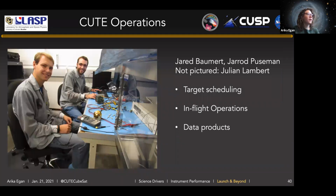Finally, we have a few undergrads working on the operations side of the CUTE mission by helping with spacecraft operations and testing. Here are two undergrads, Jared and Jared, working on one of the CUTE spacecraft testing computers. Not pictured here is Julian Lambert, who has done a lot of work on the user interface for our operations scheduler.